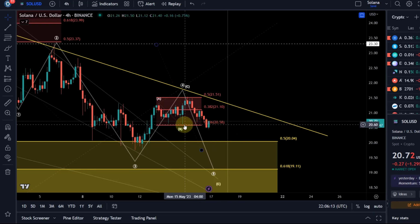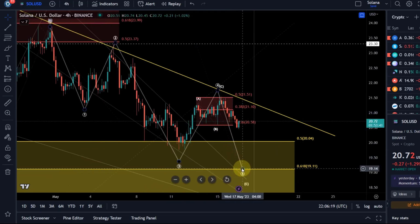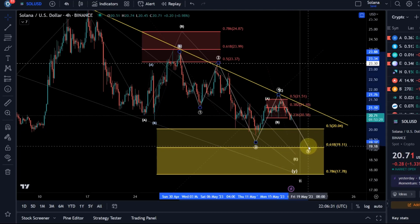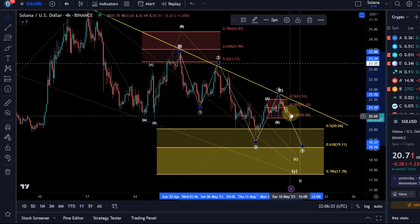It even broke below the B wave low, and with everything we have as information, we now have to assume that wave 5 has started. We already talked about that in the previous video, that there was a possible bounce here, and now price is indeed following through. Bear in mind that the wave 5 will not happen in a straight line. There will be up and down movements as well, but ideally those will be lower lows and lower highs.